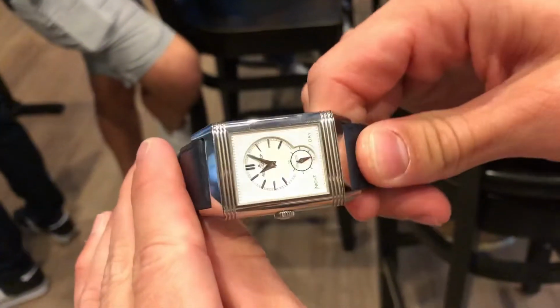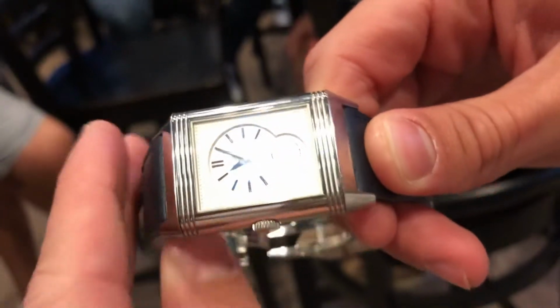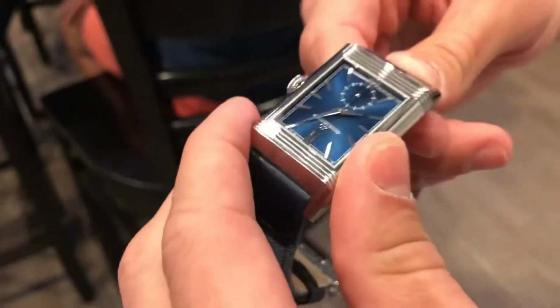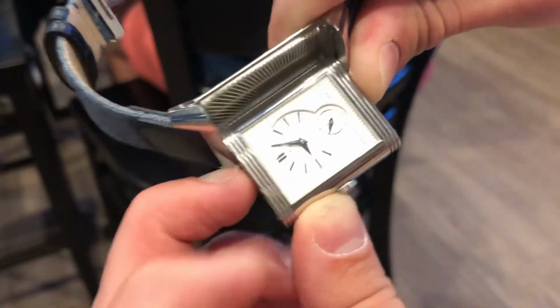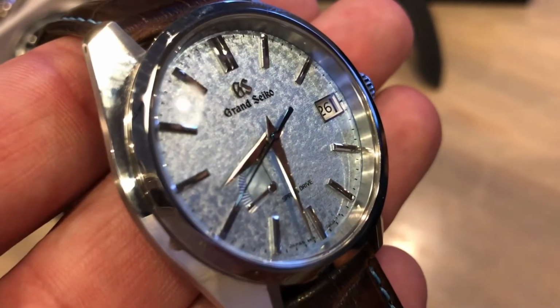So this is a unique Reverso because it has those 2 faces of watch dials. Most Reversos only have 1 watch dial, and the other side is just stainless steel to protect the watch while you're playing polo, which I do on a daily basis. Yes, and here we have a really neat jumping hour feature that the watch has when you're changing time zones, when you land in your G6.